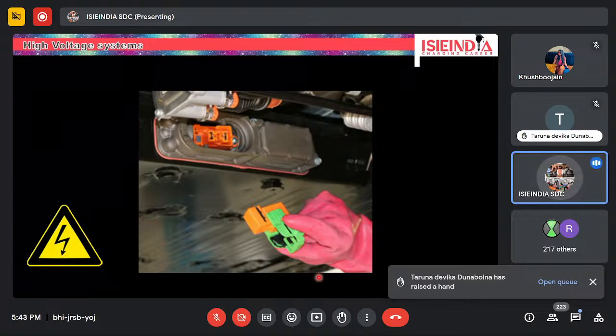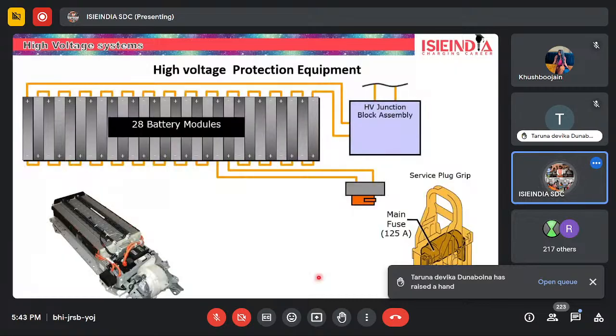Where exactly is this service plug connected? You can see here in the battery pack. Here I'm showing a battery pack. In this pictorial view, you can see the various modules connected in series, and in the middle we have a connection. We are dividing the battery pack into 2 with the help of this service plug. In the old version there was a fuse, and now we have only this interlock. The interlock is used only for detecting whether the plug is connected or not, for sensing purposes. The fuse is nowadays separately available in the battery pack, and the size of the service plug is reduced because no fuse is integrated.